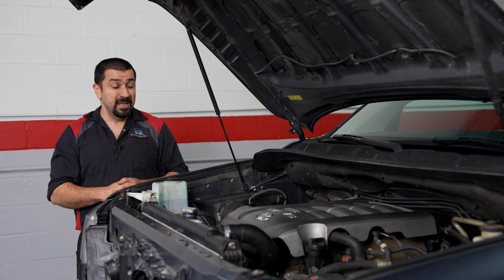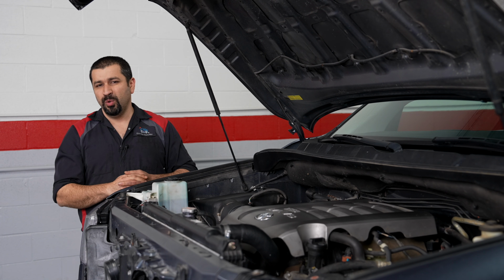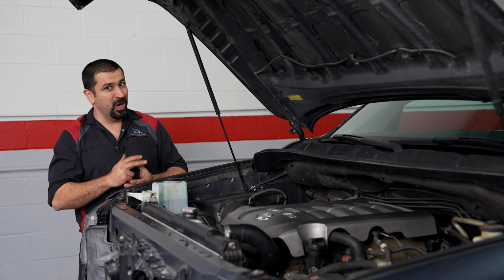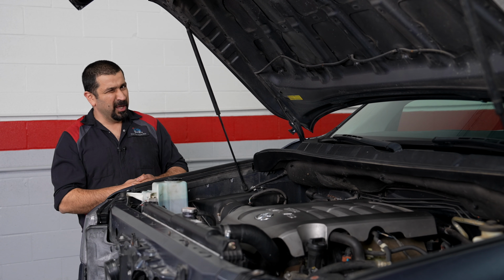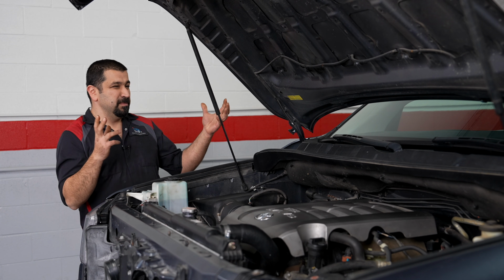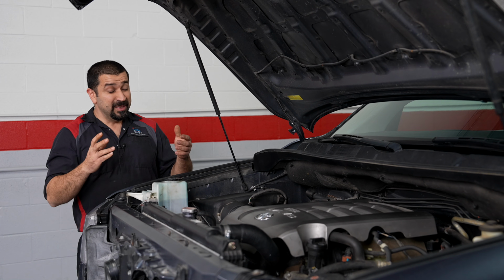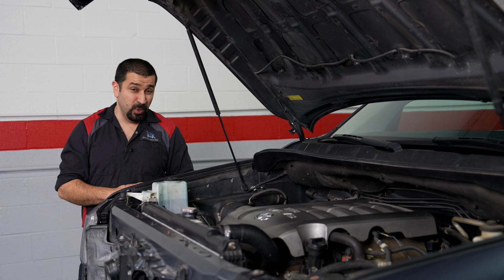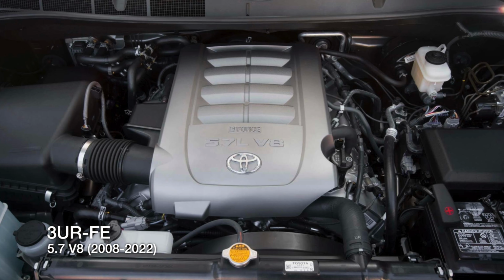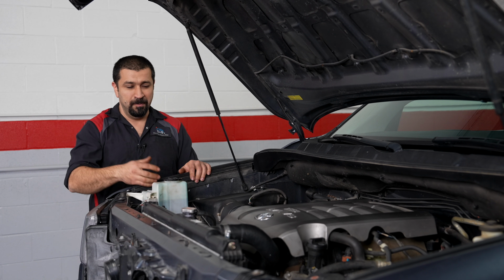Now, the next engine that actually replaced the 2UZ was the 1UR-FE. That came right around 2010. Actually, by 2012, it was gone from the Sequoia. Not an engine I recommend, because even though it's exactly the same as the 3UR, this big behemoth could use a little bit more displacement, a few more horsepower there. But for all intents and purposes, the 1UR is exactly the same as the 3UR, which is the main engine in Sequoia, and the one you're going to find in most of them. And also, it has the same common problems, so let's dig into it.